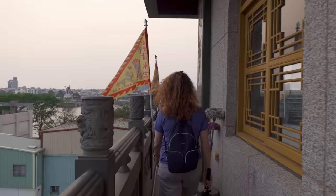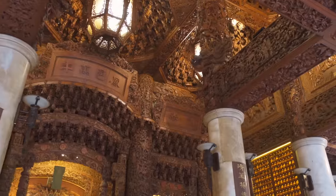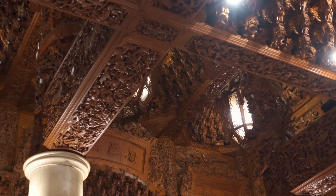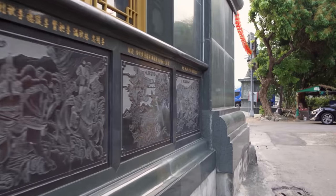Delighted that this temple is still open. The view from up here is absolutely amazing, and the inside of this temple might be one of the most ornate woodwork temples I've ever seen anywhere. It's stunning. And going around the outside are all these, I think they're marble engravings, that again are stunning.